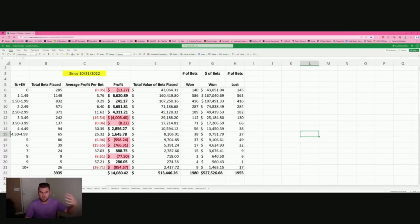This is something that I take a lot of pride in. I love this. This is a great tab that I have. I've shared it before on my Twitter. It's a zoom out view like I talked about before. So since Halloween, when I signed up with OddsJam, the plus EV tool has those different percentages as we look on the tool.